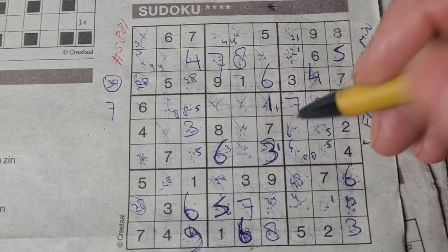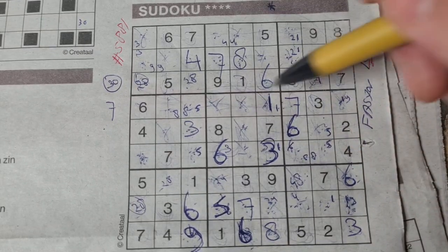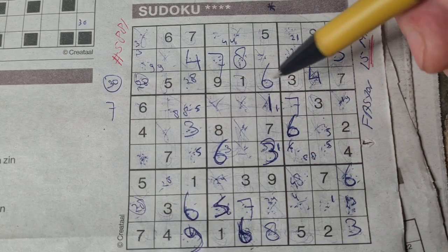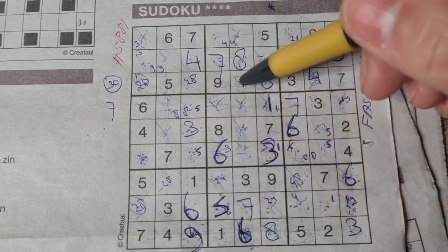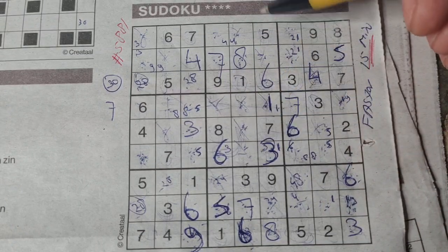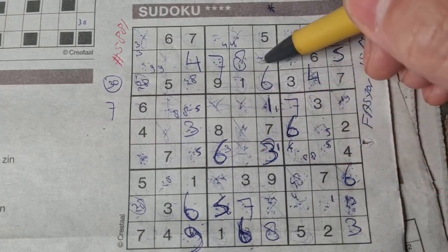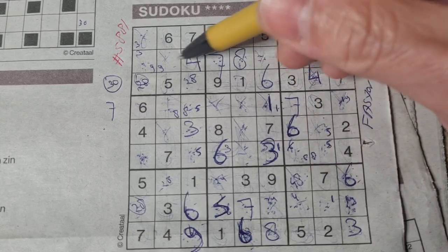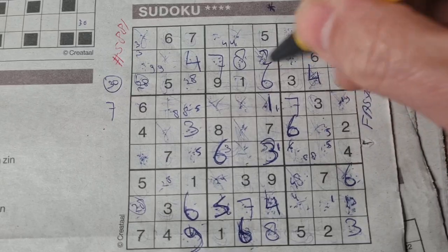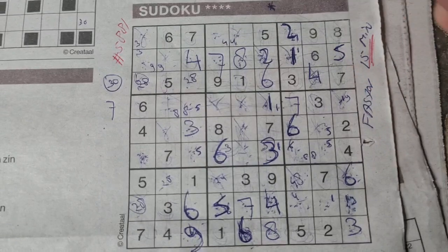Now we have a 6 in this row, so no 6 there, 6 should be there. Need a 4 here. 2 and 4 are left in this column. We have a 4 in this row, no 4 there, 4 should be here, and a 2 goes there. We have a 2 now in the second row, no 2 there, 2 should be here, and a 1 goes there.